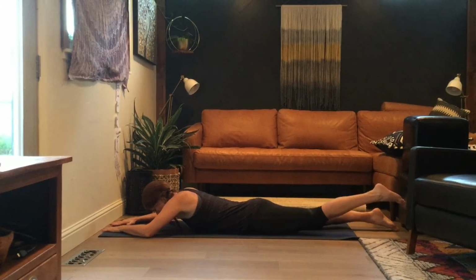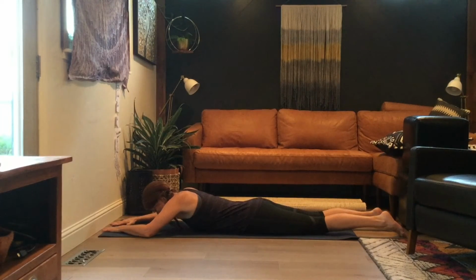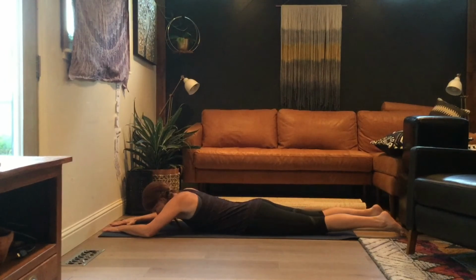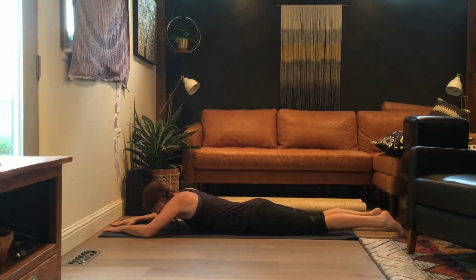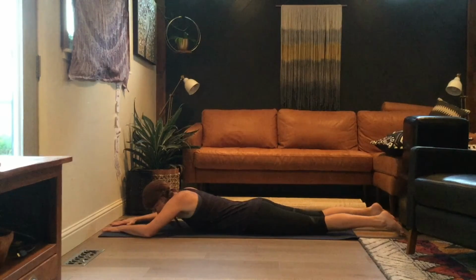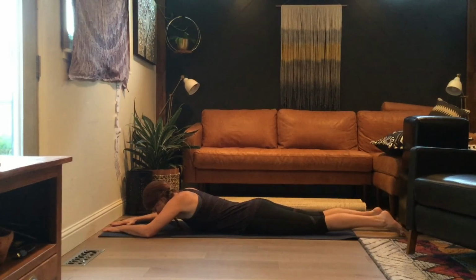Continuous breathing. Now you can't get a full big breath here because, you know, your lungs, your rib cage is pressing against the mat. Just do the best you can. That's why I like to elevate my head up off the mat, because then I can get more breath, more air. So if you're just balancing there on the rib cage, the lower rib cage, that's fine.